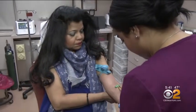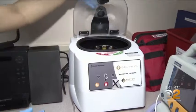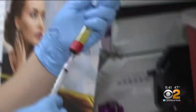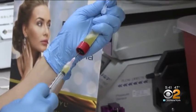First, some blood is drawn from Camilla, which is then spun down in a centrifuge to separate out the platelets in the plasma. Then the platelets are activated, so they can secrete the compounds that are thought to be responsible for hair growth. They actually produce new stem cells in the root of the hair follicles, and this sort of wakes up the hair follicles and they start producing hair again.